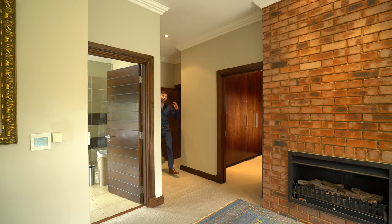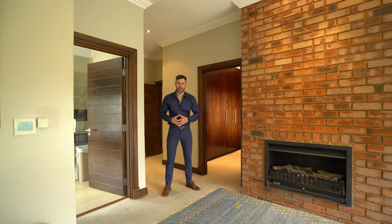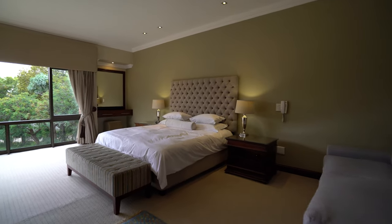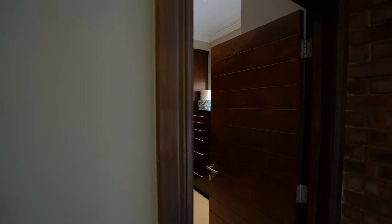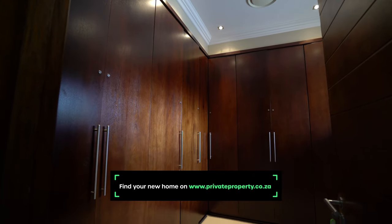And here we are finally in the master suite of this incredible 11,990,000 rand home. So we are presented with three different choices. Right in front of me is your master bedroom. Just off to my left-hand side, you have your walk-in closet. This time made a little bit more private with the use of this door.